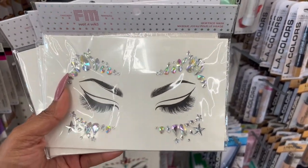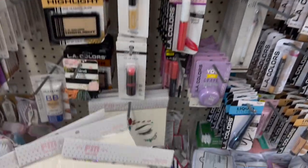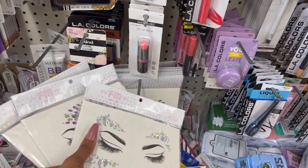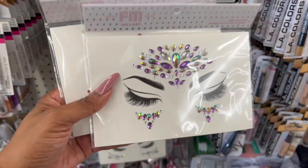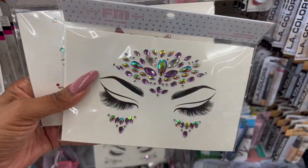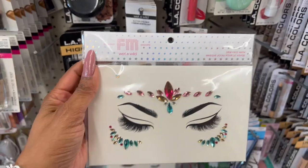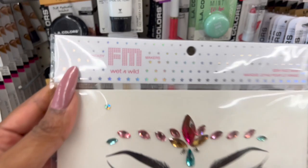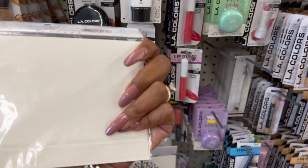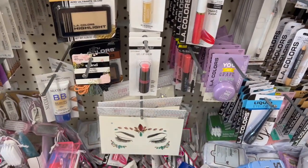So they have this one with the beautiful little diamonds and stars on it. And then they have this one here. One here has the purple little gems on it. It's pretty. These are really pretty and they'd be perfect for Halloween. I have this one with the greens and the pink. And as you can see right here, it says Fantasy Makers Wet n Wild Gem Face Mask. It's pretty cool. Okay, so they have those. Those are definitely new. They have those three styles.